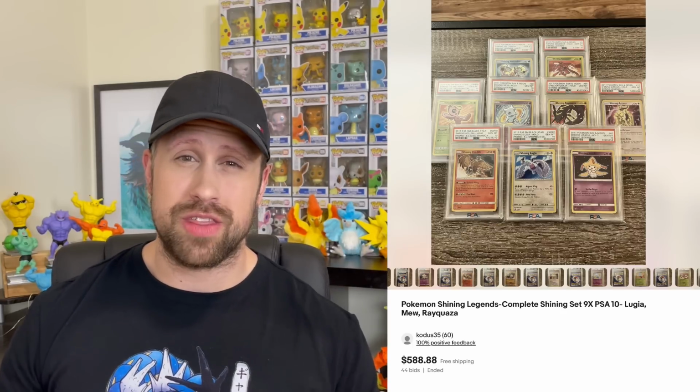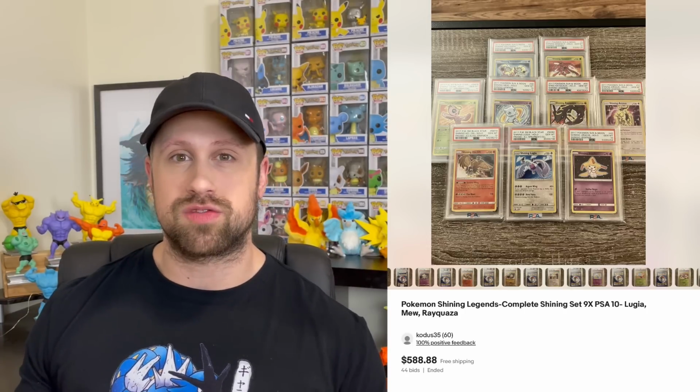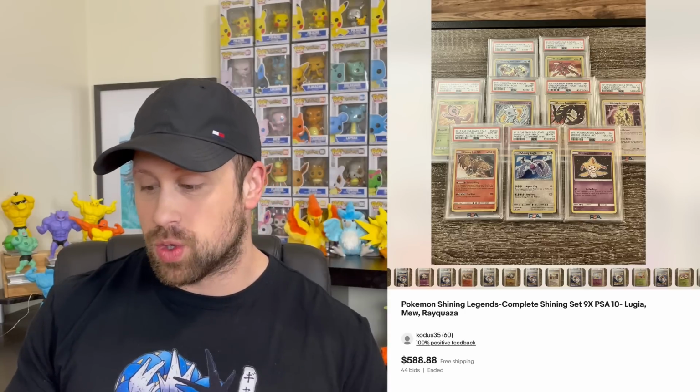Here is a Misty's Favor from Unified Minds Full Art Trainer card that sold for $370. And then check this out, folks. Another absolute steal, in my opinion. It is all of the Shining cards from Shining Legends, including the promo Shining cards in Celebi, Lugia, and Ho-Oh. All graded PSA 10, sold for a grand total of $588.